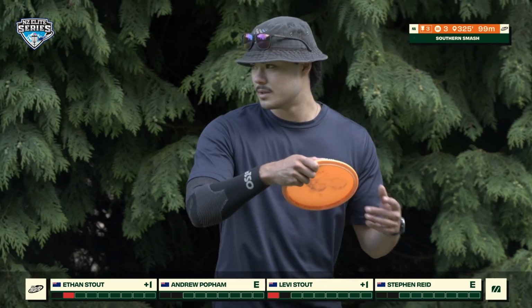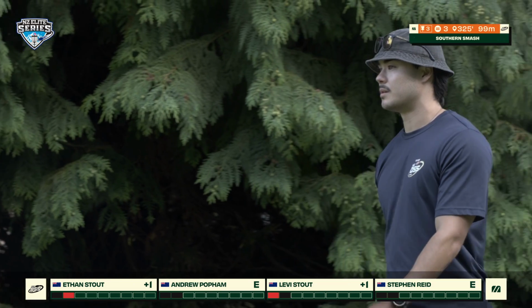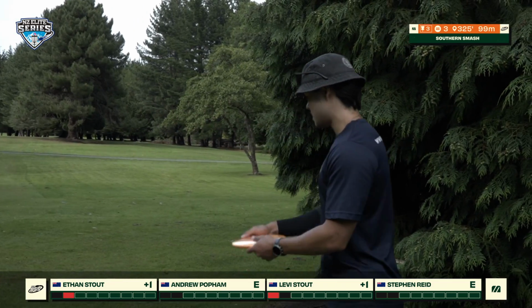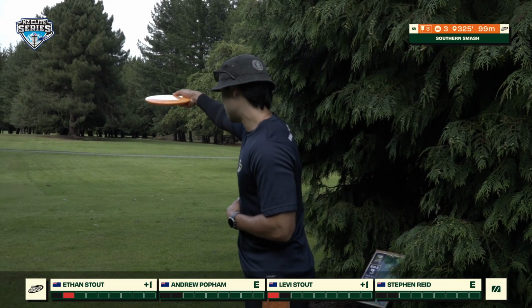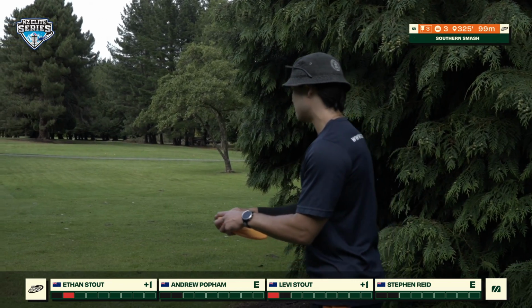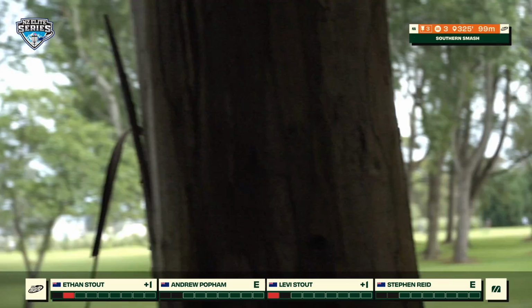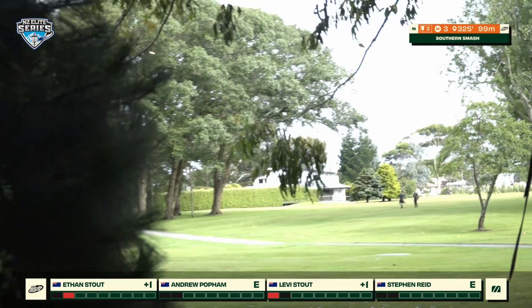Steve there, not what we're looking for. That's missed it. He will go to the drop zone. So Andrew with the mid-range in his hands. I think this is some sort of rock. Might be a rock 3. Super wide. That's not the shot.